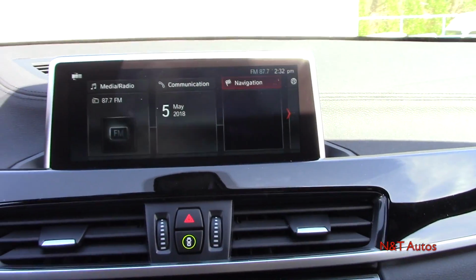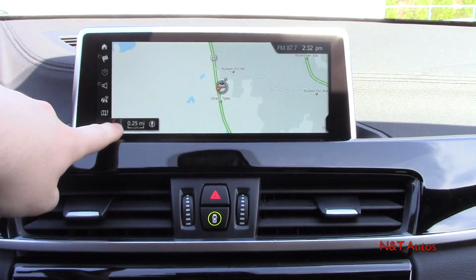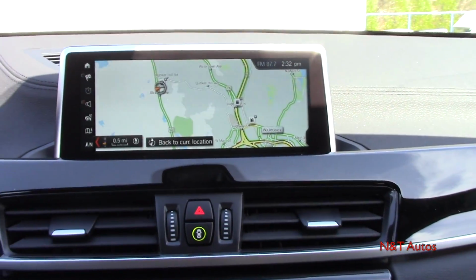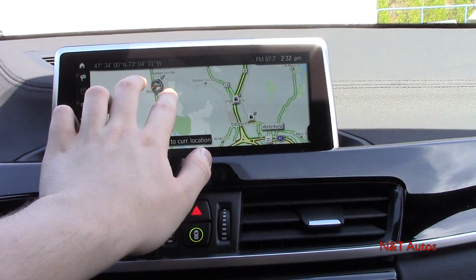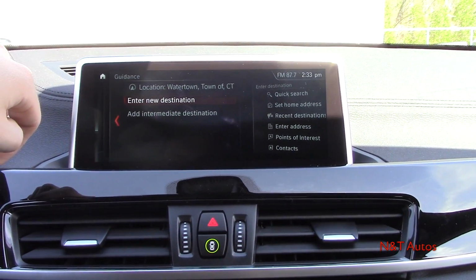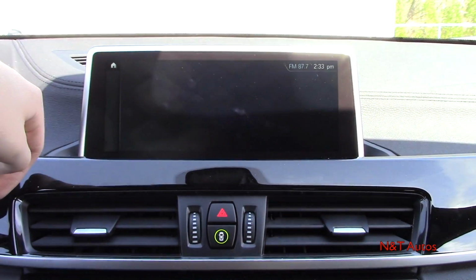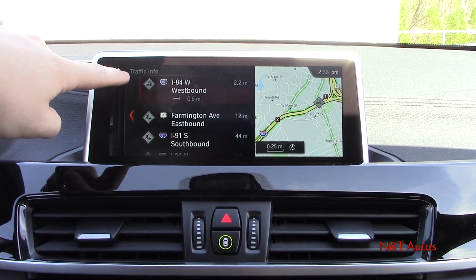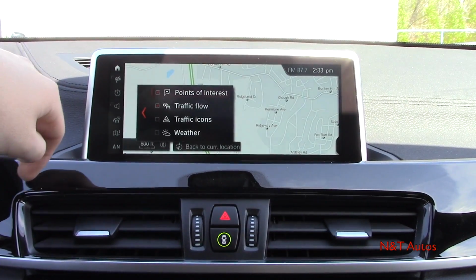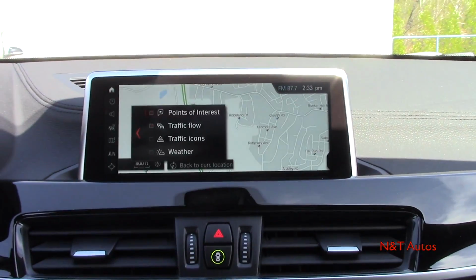Going back to home, we have our navigation. Nice map, really clear. We can set how far zoomed in we want to be. We also can input our destination right over there. We have timers, all that good stuff, traffic information, points of interest, all that good stuff, and then just a compass and some more settings there.